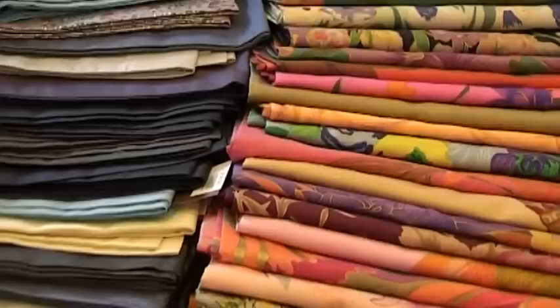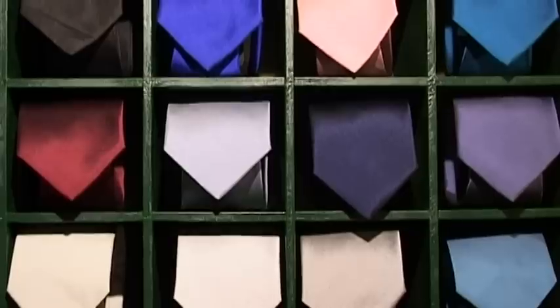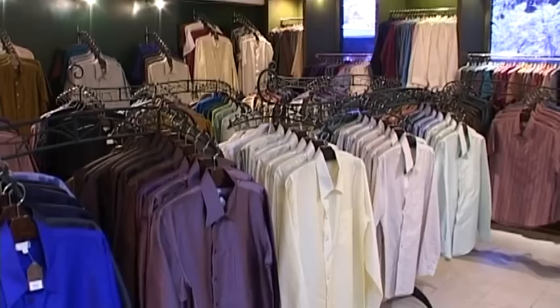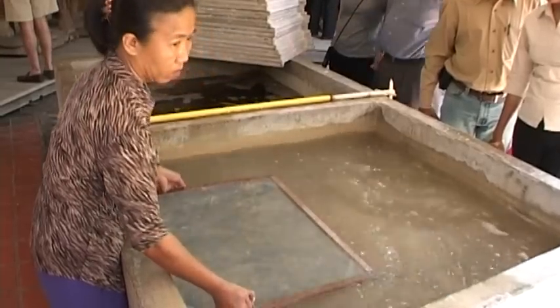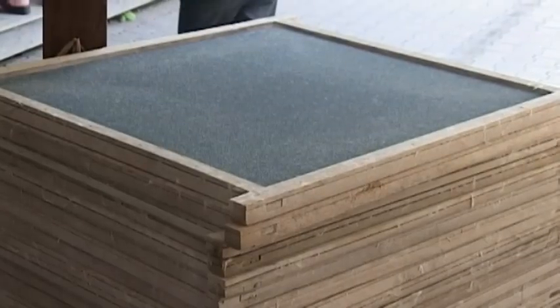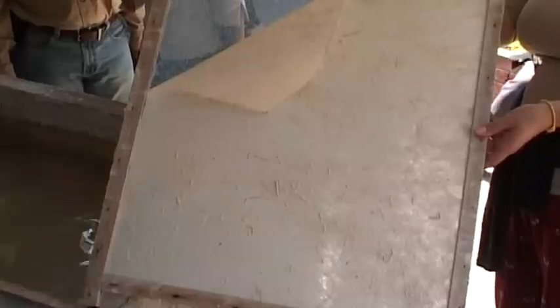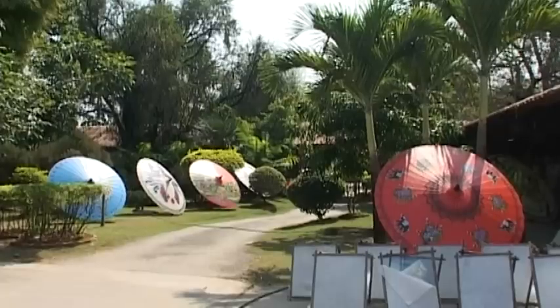Textile and clothing industry is one of the main sources of revenues in the country. Shirts, ties, blouses, and shawls are especially in demand. Dipped paper, which is used to make albums, exercise books, and wrapping paper, is made by an ancient procedure. They are very much sought after by tourists.